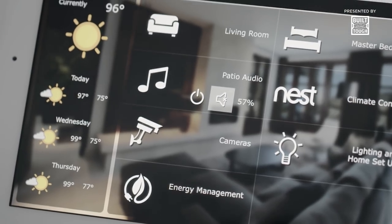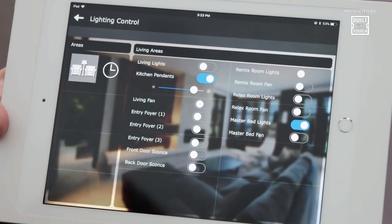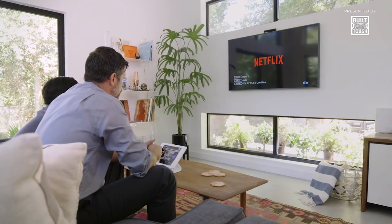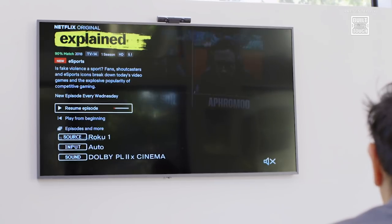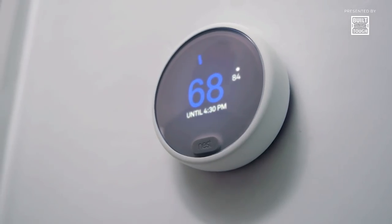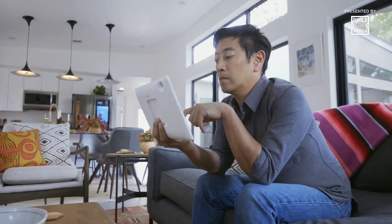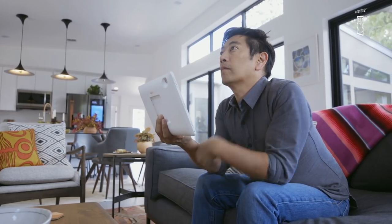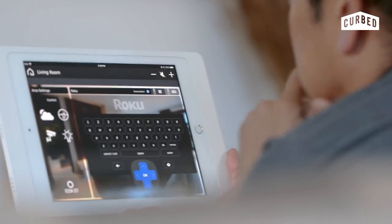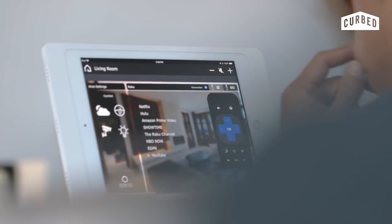Since everything is connected through this one system, it does allow for what's known as macro commands. So I could say, hey Alexa, tell Home Butler to set the living room to movie mode, which will turn your TV to Netflix while dimming your lights and kicking your AC on. And in our limited experience playing with it, the controls work well. But currently the Roku API doesn't allow you to simply say, play the next episode of your favorite show. You end up still needing to poke through some sort of virtual remote control on the iPad.